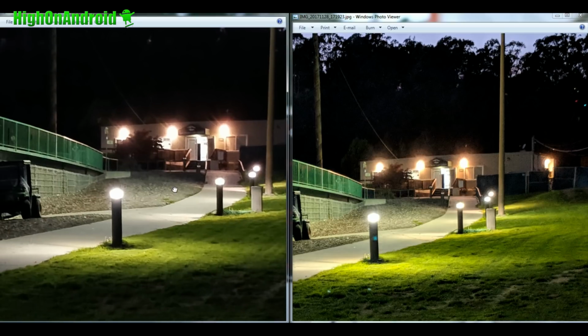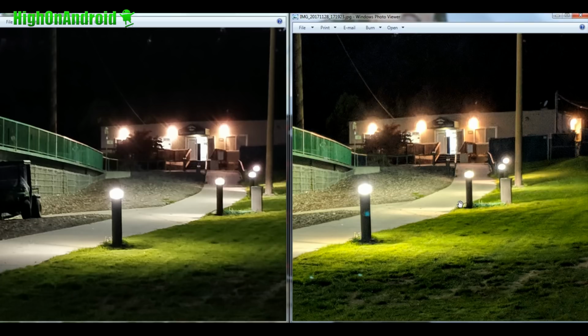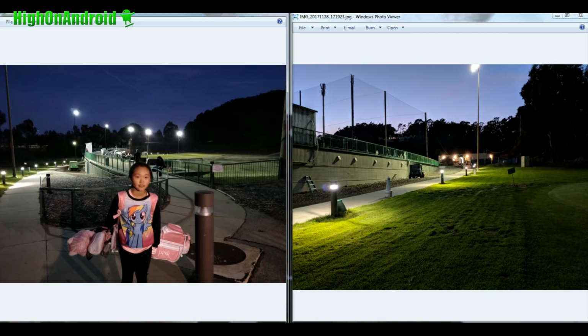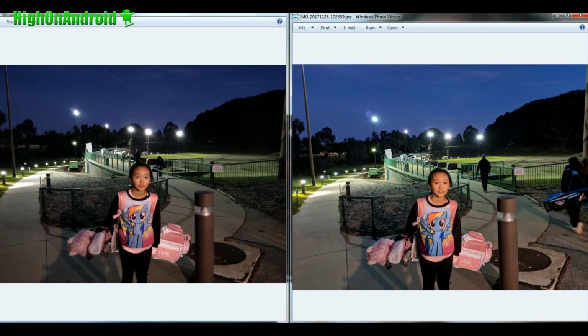Okay, here's another dark scene. In this photo, not too bad. The 5T did pretty good. Look at the exposure. One of the highlights of the Pixel 2 is that it can expose these lights very well. And you can actually see here, the 5T actually exposed them better. Okay, so surprising result there. I would have to give the win to the 5T in this one. So there are times where the 5T will outperform the Pixel 2. That kind of surprised me.